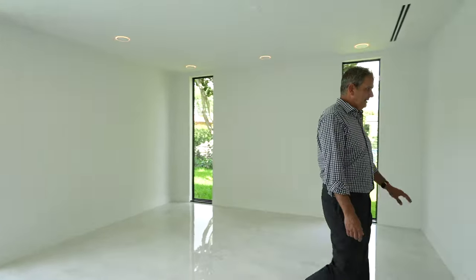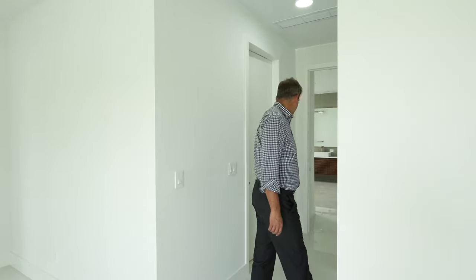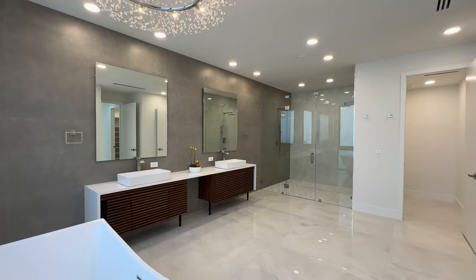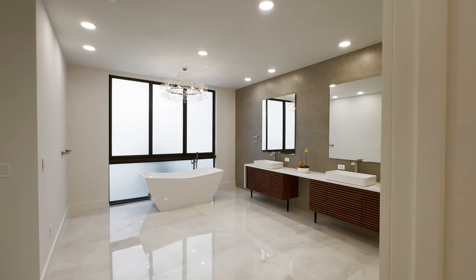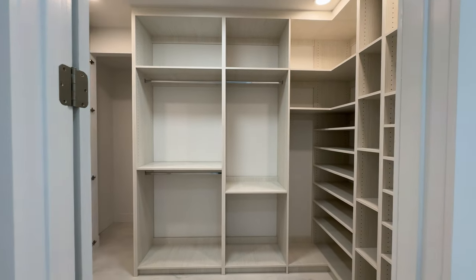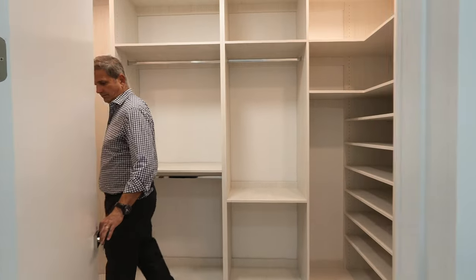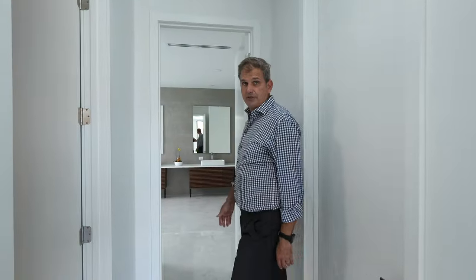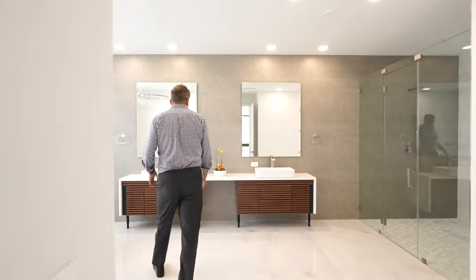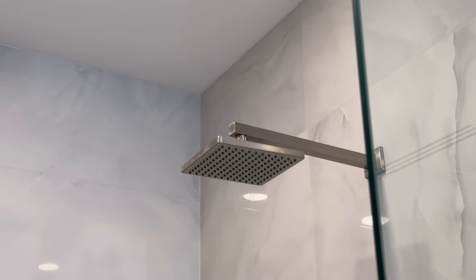Then we have the bathroom and the 2 walk-in closets of the master bedroom. So this is closet number 1 and closet number 2 in the main bedroom. And then that leads into the main bathroom. Double sinks, bathtub, the morning shower, or 2 showers in it.